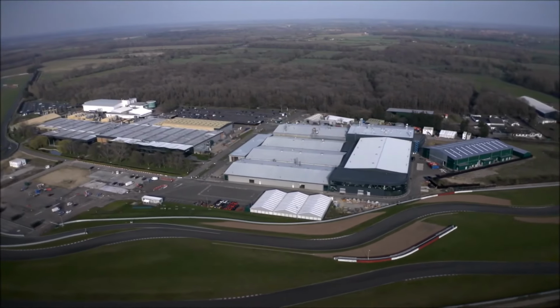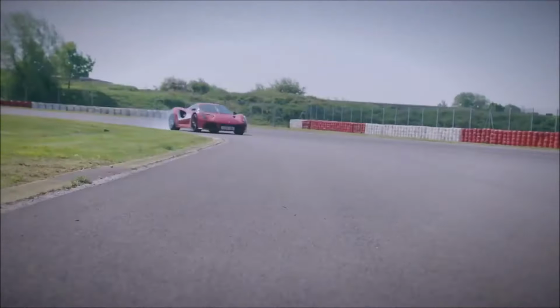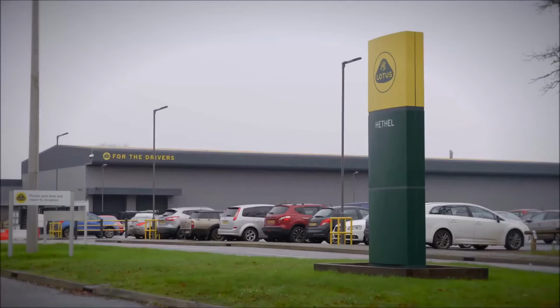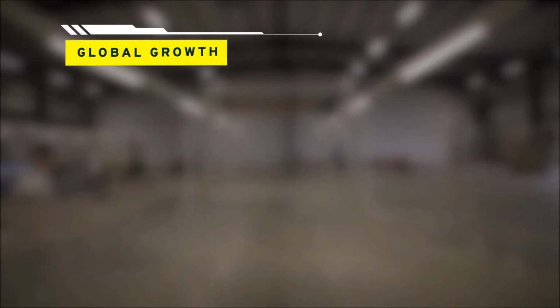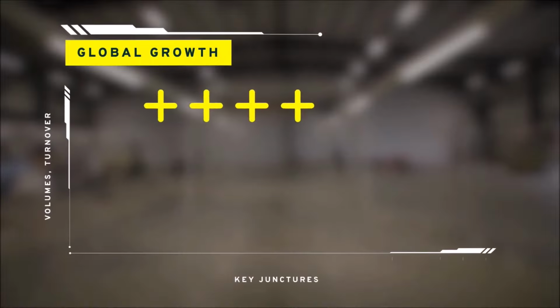As you can see, we're rapidly expanding beyond our spiritual home, Hethel in Norfolk. This is the home of our legendary racetrack of sports cars and will remain the soul of the brand. This is what the Vision 80 journey is about. There are 4 key epochs that are highlighted here.